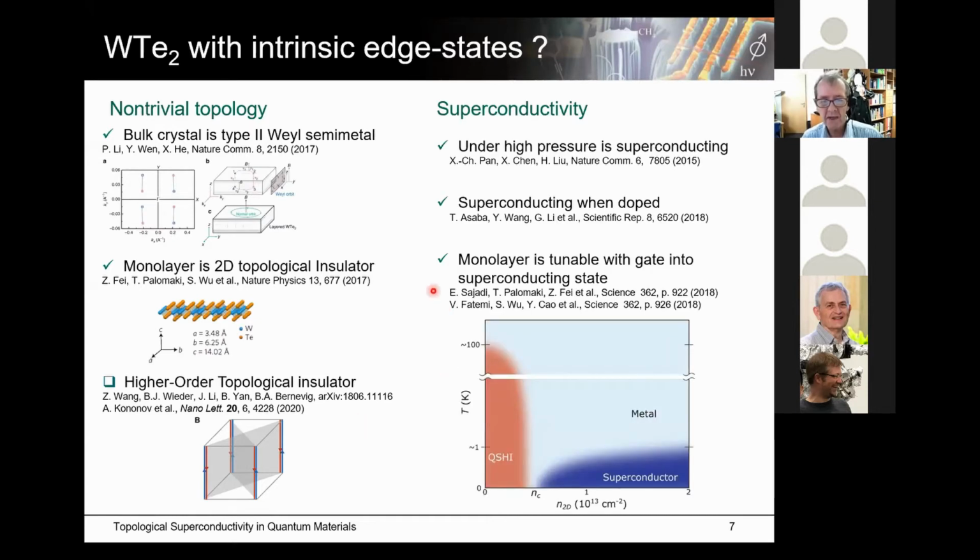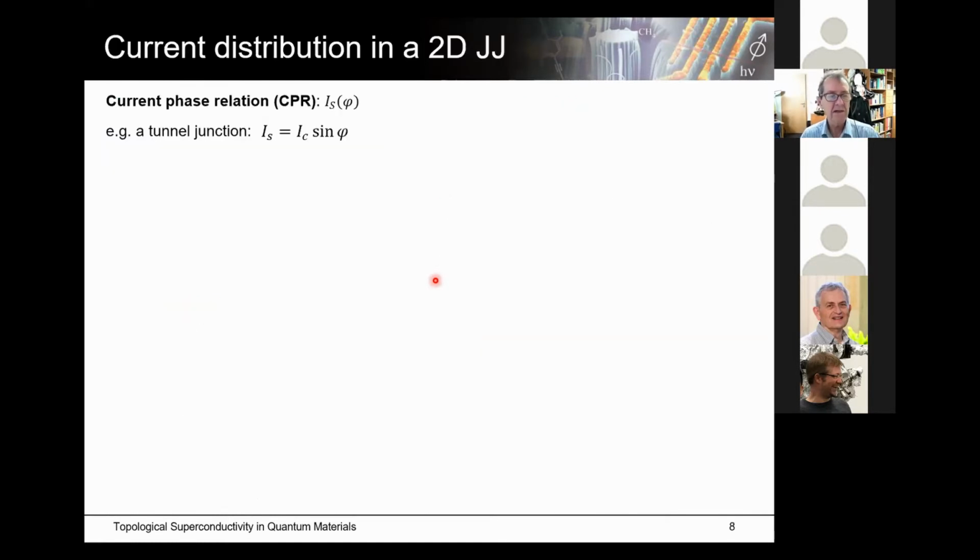Superconductivity is also interesting in tungsten telluride. So if you can realize this, let's say, helical system of states, then superconductivity is not far away. People have shown high pressure superconductivity by doping, and also the monolayer can be gate tuned into a superconducting state. So by this, you can probably get both in the same material: you induce superconductivity and have helical states, maybe giving rise to topological superconductivity. Okay, so this is the motivation.